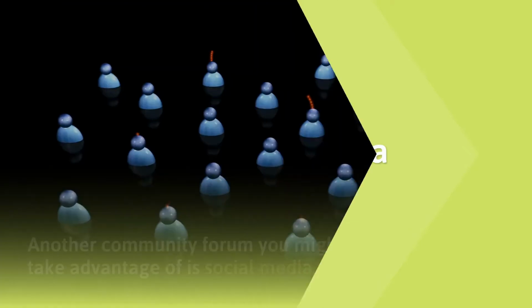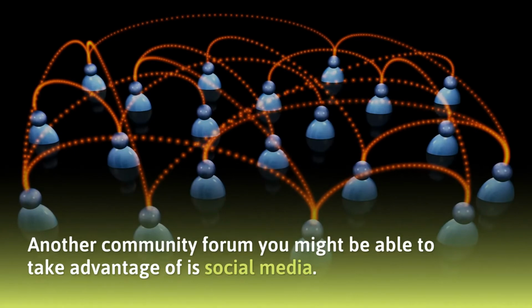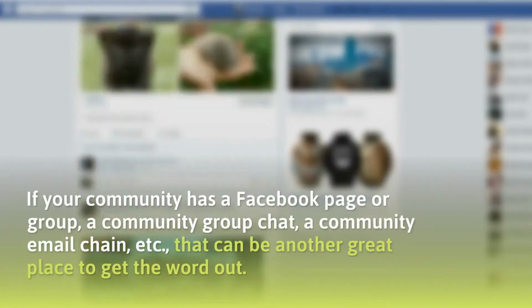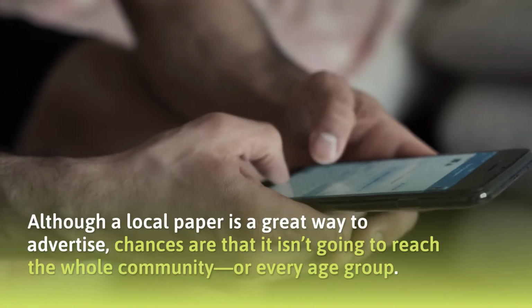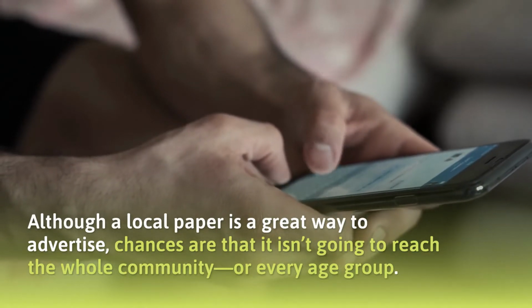Community social media. Another community forum you might be able to take advantage of is social media. If your community has a Facebook page or group, a community email train, etc., that can be a great place to get the word out. Although a local paper is a great way to advertise, chances are that it isn't going to reach the whole community or every age group.